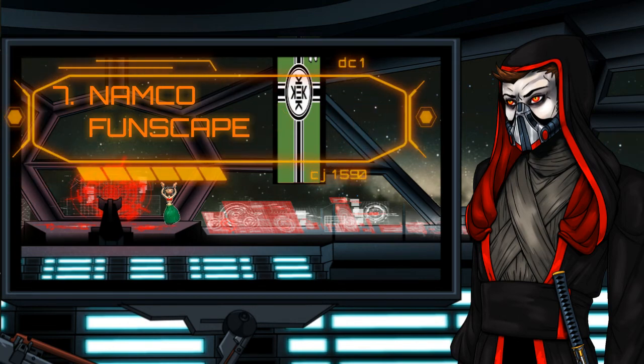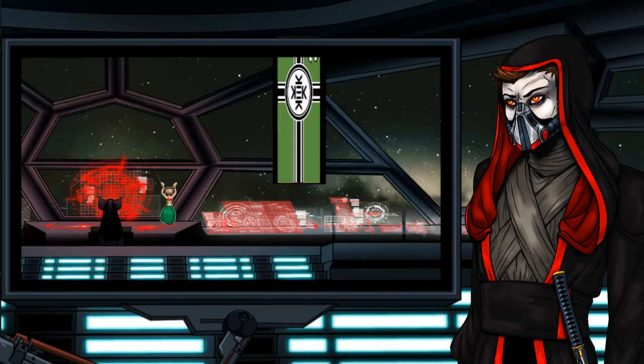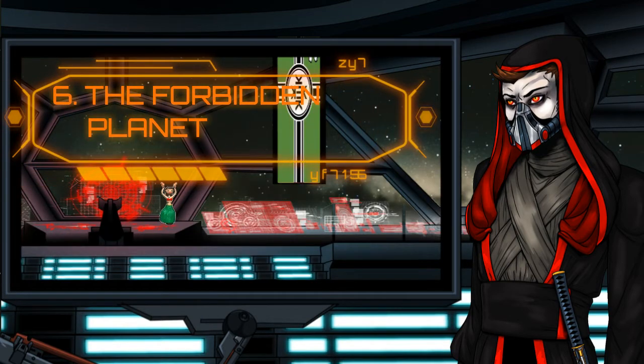Number 7. Namco Funscape. An arcade with arcade games, bowling, and ticket collecting. We spent almost an entire day in there. Sure, it did cost a lot of money, and the prices were a bit meh, but it was a lot of fun. Almost made you feel like Deadpool there for a second, grabbing all those tickets. So if you love arcade games, then this is a must for you. Number 6. The Forbidden Planet.